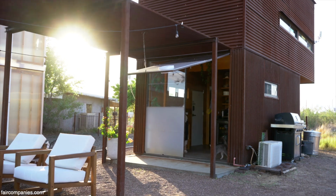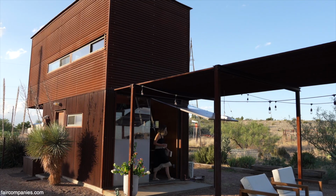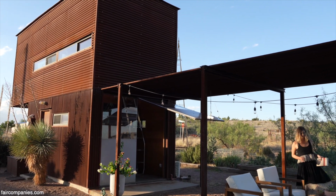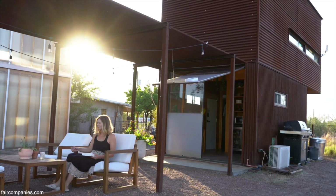We've also talked about building a real kitchen, building another module, or maybe even two more modules, not directly connected to the house, but just to extend the living footprint, because we are people that live here full time as opposed to using it as a guest house.